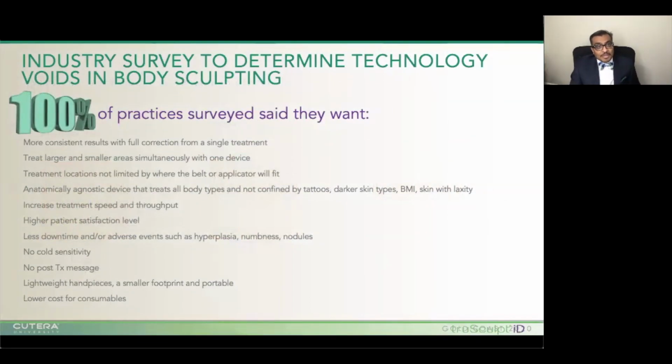So when industry surveyed physicians to figure out what voids there are in body sculpting, this is what practices had to say. They wanted more consistent results with full correction in a single treatment. They wanted to treat larger and smaller areas simultaneously with a single device. And they wanted to not be limited to where the applicators can go. They wanted versatility in treatment.